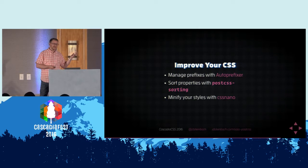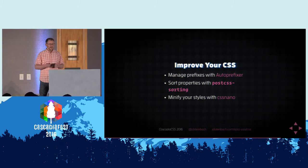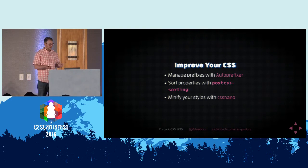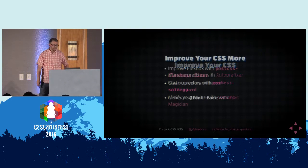Minify your styles with CSS Nano, and this is a lot bigger and better than just running the minified output flag on Sass or running CSS minify in an existing gulp or grunt plugin. The number of config options you have with CSS Nano is remarkable and really well documented and highly worth sticking in there. Most of the time, minifying is just like collapsing white space. This does even more than that. If you had a 0 pixel measurement, it'll take the PX for you and remove it and make things even lighter everywhere that needs to happen.